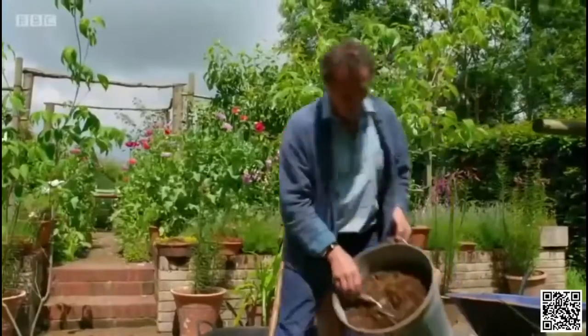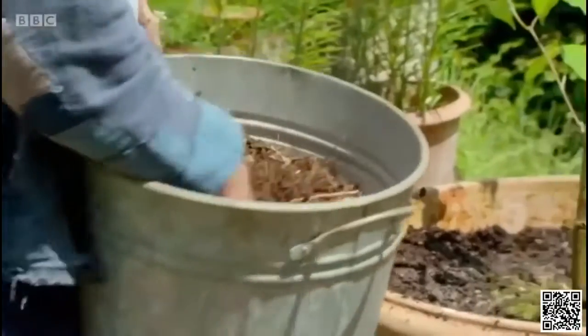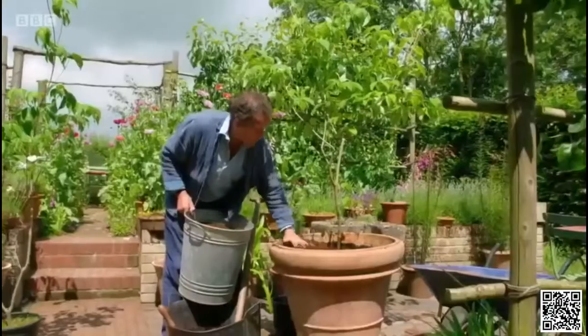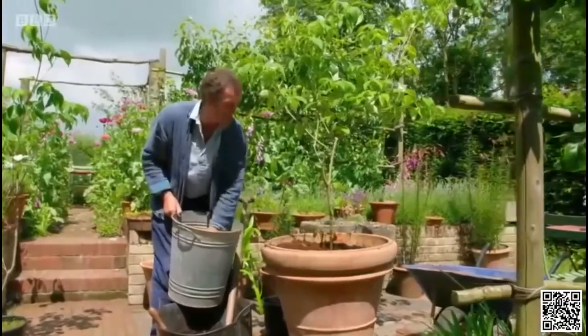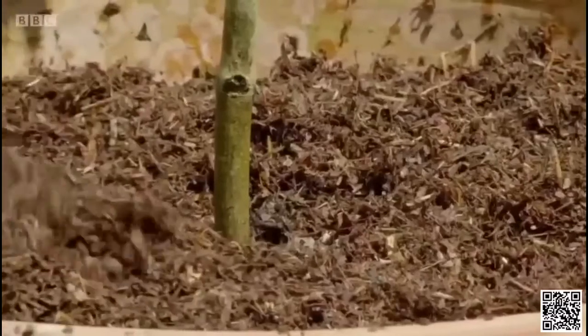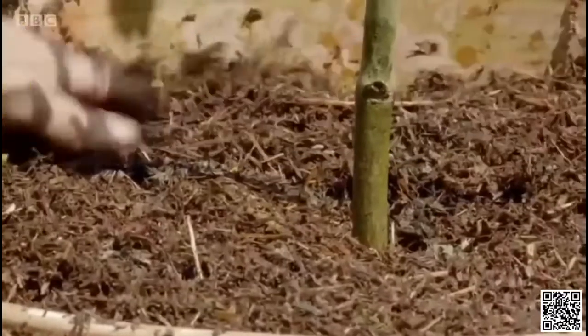This is bracken. Pine bark would do just as well, and the reason I'm using this is because it's ericaceous. This will do two things. One, it will keep the moisture in, and two, as it breaks down, bracken is very high in potash, so it will add a level of feed. Whatever you do, don't mulch it with mushroom compost, because that's too alkaline. Just keeping the mulch clear of the stem.